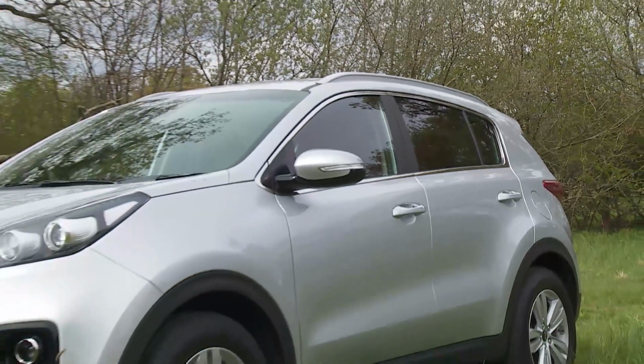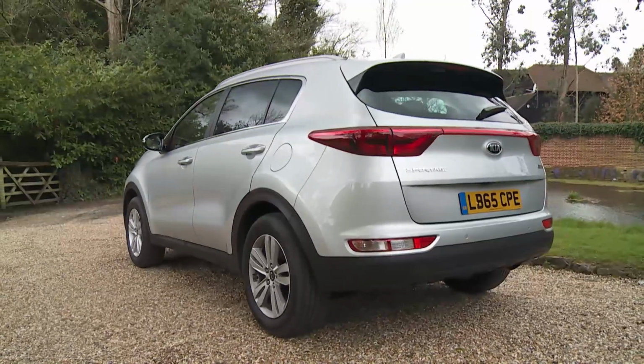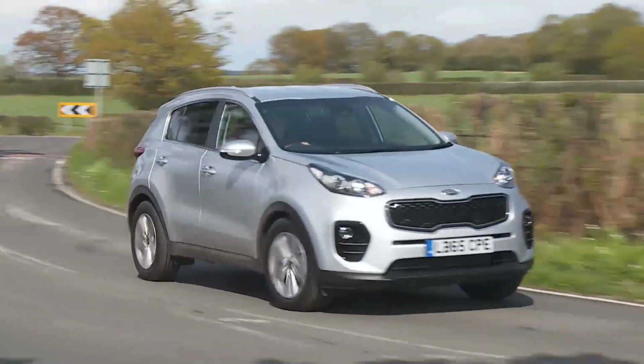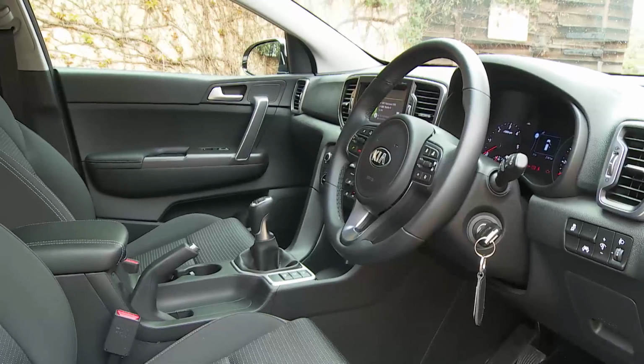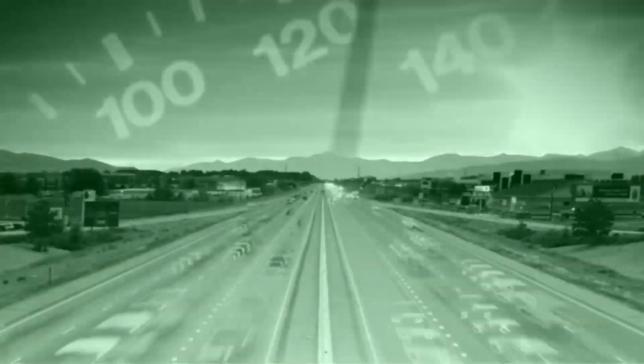The fourth generation version of Kia's Sportage family crossover model builds on the step forward its predecessor made, this time round offering strident looks, more accomplished driving dynamics and a much nicer cabin. It's a car the Qashqai-class will like.